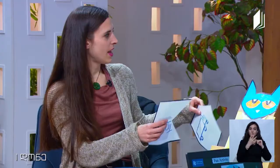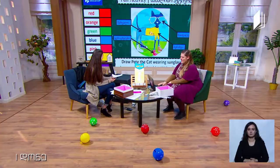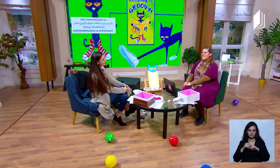The fun activity will be to draw Pete the cat wearing sunglasses, shoes, pants, and a shirt. Write the words. Very good. You can draw Pete the cat wearing shoes, pants, a shirt, and sunglasses. Write the words.